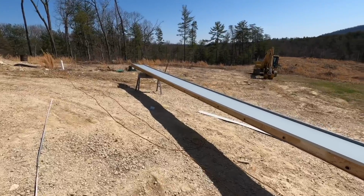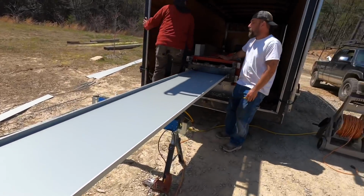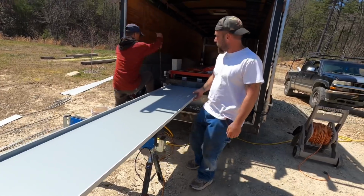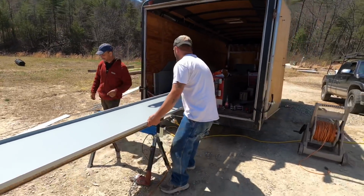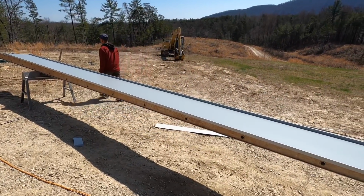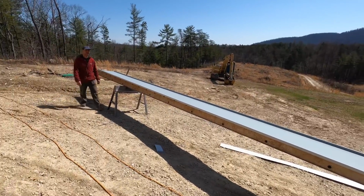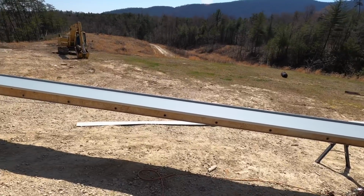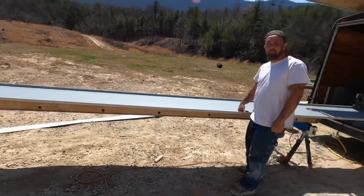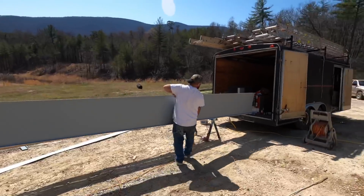One of the coolest things about this is that they make the pans on site. What's the length on those? 23? No, a little over 30, I think. Over 30? Yeah. Dang. It was 386, so just over 30 foot. That is impressive.